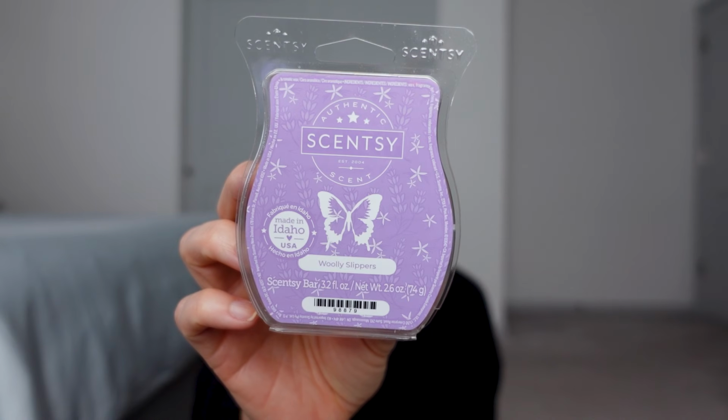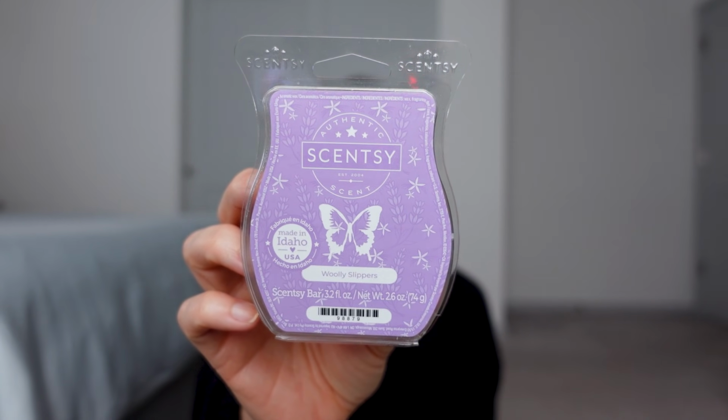All right, Woolly Slippers. I know a lot of people are putting this one in their club. Woolly Slippers. This was one that I was really looking forward to. I do have another bar. I did buy 2 of these because I figured based on the scent notes, it has lavender and some other notes in here that it's creamy, that I would like this.